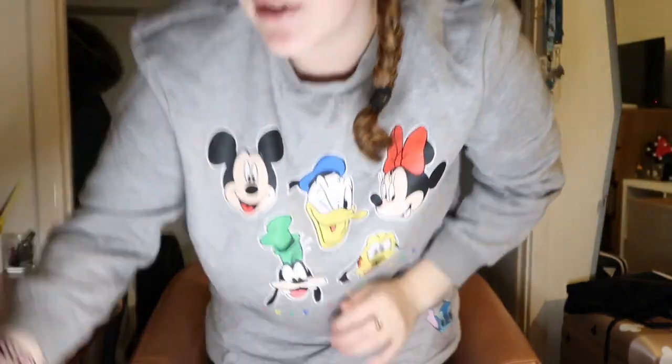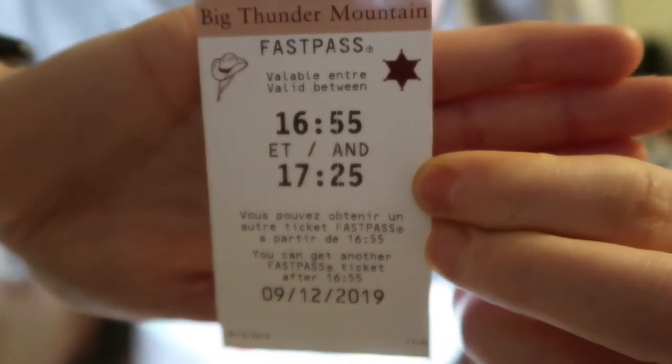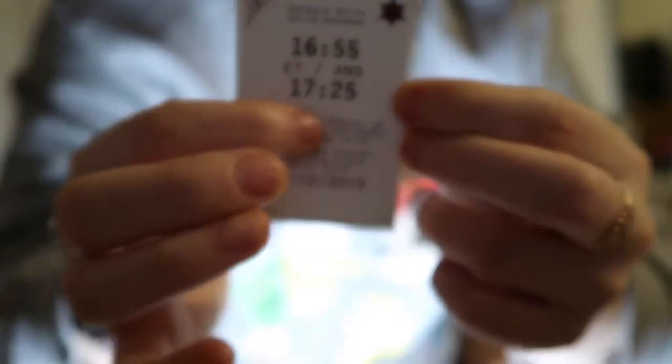It has a little QR code on it which you will scan at the fast pass ticket machine. Have a look, I'm going to focus on it. That little QR code, it's not properly focusing, but that's what I use to gain fast passes. I scan that at the ticket booth outside the fast pass ride, and then it prints me off a ticket for that ride. I actually have some spare ones from my last trip. There we go. So that is the Big Thunder fast pass. It prints off your return time.